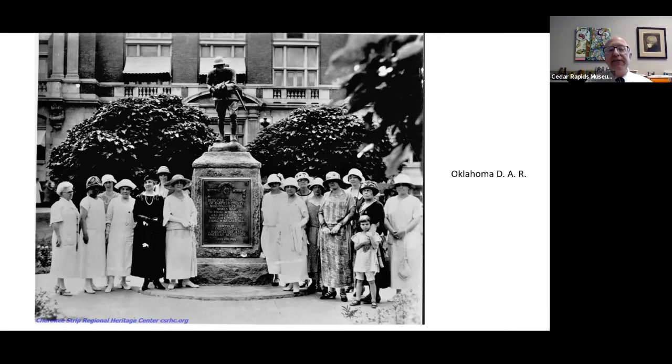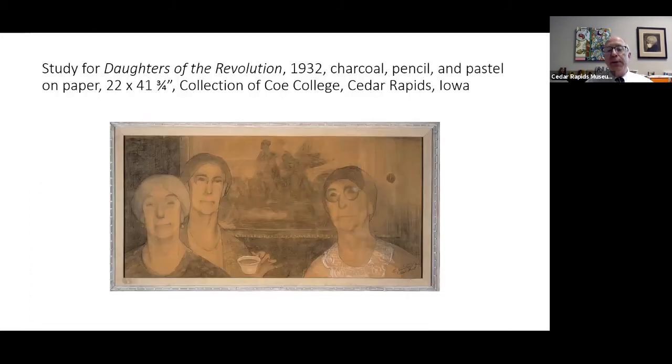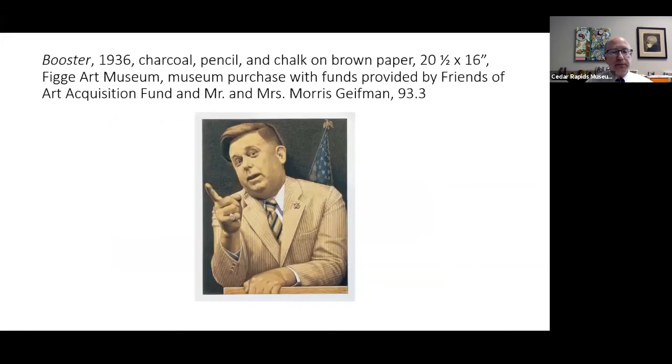And so there was plenty of visual material for Grant Wood to use in making this satirical look at the DAR. And I just want to remind people that if you are not headed to Cincinnati to see the original, you can see a wonderful drawing for it at Coe College as part of the Coe College art collection. So be sure to check that out.